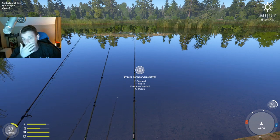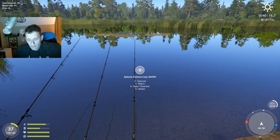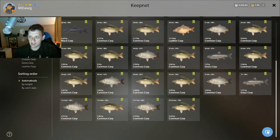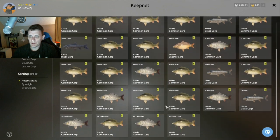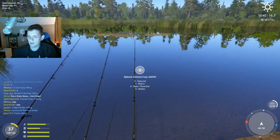Alright, I think we should go try Sura pretty soon. Let's give this a little bit more time, then let's go see how Sura's looking. I haven't fished at Sura in ages. I wish we'd gotten a couple more Black Carp. Other than that, this has been good, though.